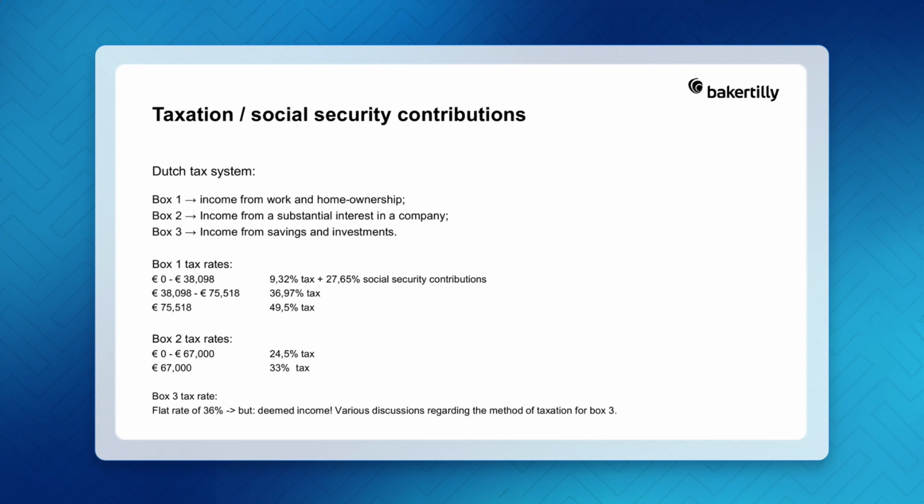So I've set them out from 0 to approximately 38,000 euros. There's a taxation of 9.3%. And a big part is social security contributions of 27.65%. Those are the social security contributions, assuming that you did not yet reach your retirement age. The amount above until 75,000 euros is taxed against a tax rate of 36.9%, and anything above is taxed against a rate of 49.5%. So I'm not going to lie, the tax rates are quite steep, quite heavy, but still good to be in the Netherlands, especially if you're not subject to social security contributions, but we'll go into some more detail a little bit later.